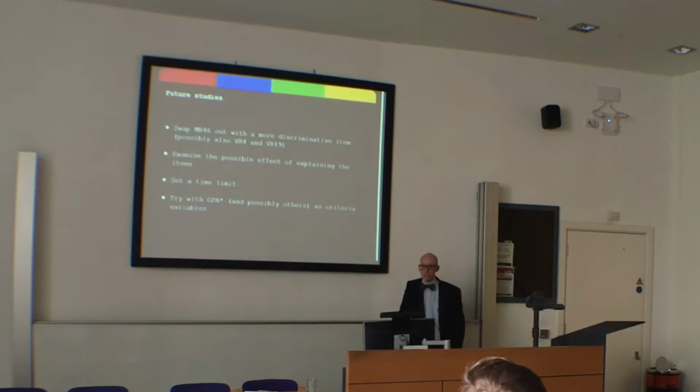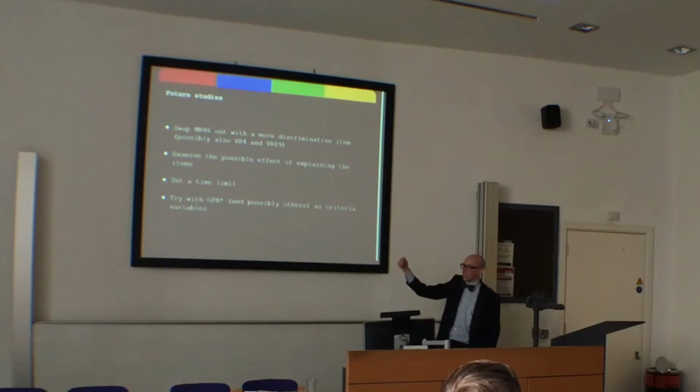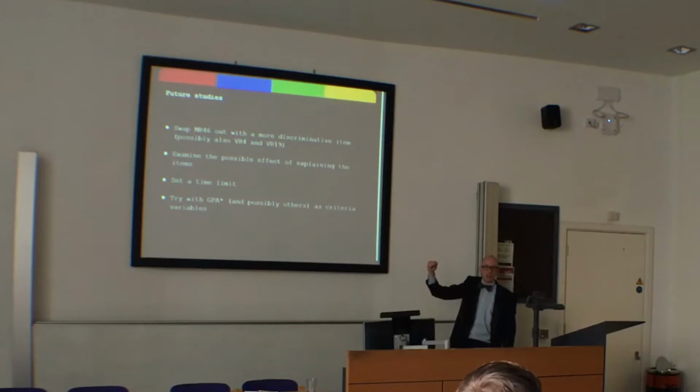And for future studies, as mentioned before, we would explore the matrix reasoning item because it doesn't really discriminate between any of the pupils. And also possibly we can swallow the verbal reasoning items because they were not as good as some of the other items at discriminating.